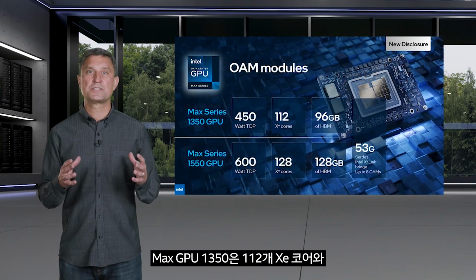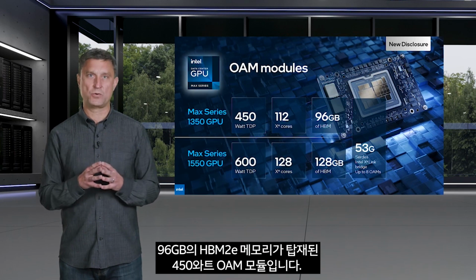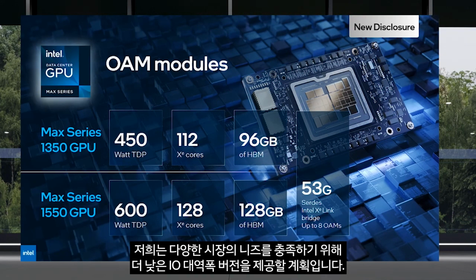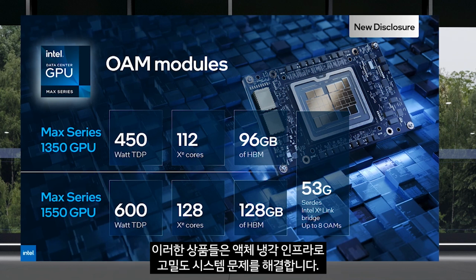The Max GPU 1350 is a 450-watt OAM module with 112 XE cores and 96 gigabytes of HBM2E memory. In addition to the Max GPU 1350, we plan to offer a version with lower I/O bandwidth to meet the needs of different markets. The Max GPU 1550 is our maximum performance 600-watt OAM module with 128 XE cores and 128 gigabytes of HBM. These variants address high-density systems with liquid cooling infrastructure.